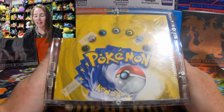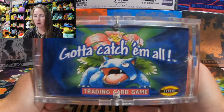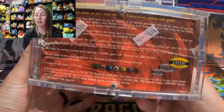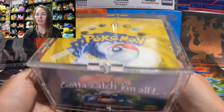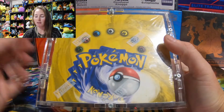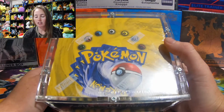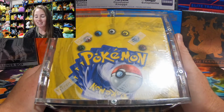But yeah, I'm ecstatic to have this in my collection. This just brings back so many memories. I used to play with these cards all the time when I was so little. I remember going to stores and paying, what, $4 for a base set pack. Mum and Dad spending money on them and giving them to me to open. And I remember just playing cards with my brothers, and just battling all the time, even though we had no idea what we were doing.